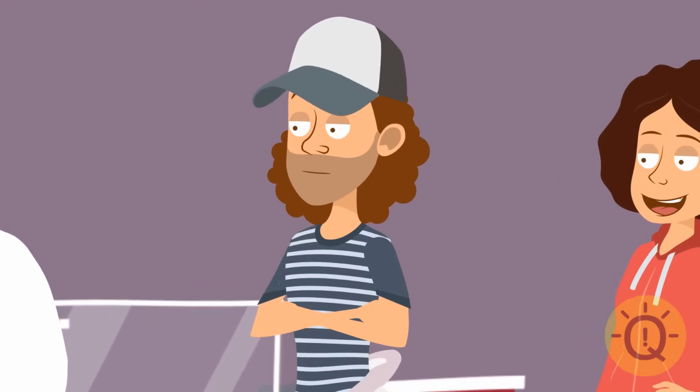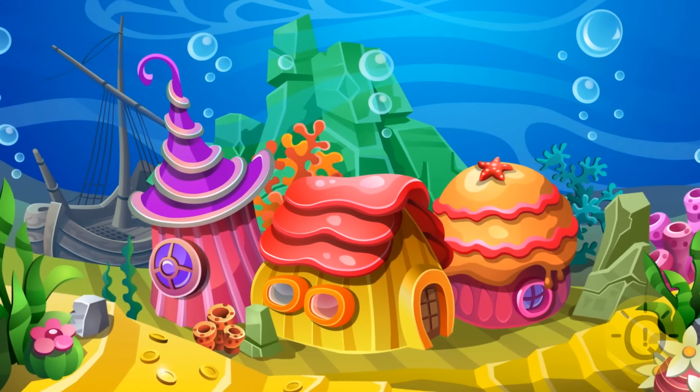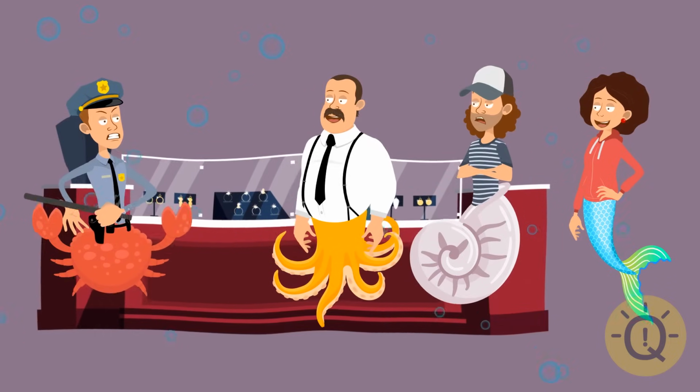The guard. Fiona's shop is a one-story building. He couldn't be on another floor when the necklace was stolen. There's no other floor.